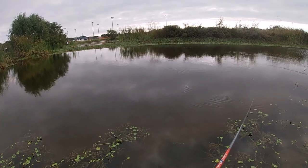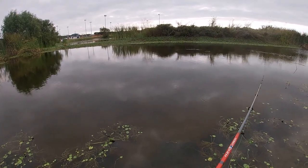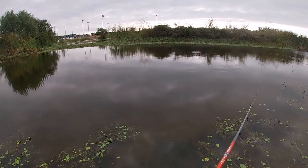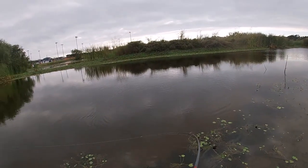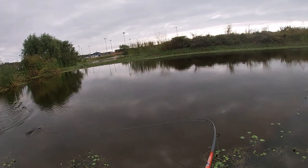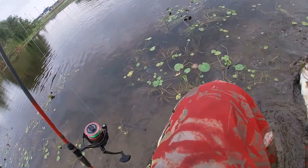What the fuck do you think you're gonna catch? That fucking thing. There he is. Ain't going nowhere, Bubba. Oh, don't shake. Ain't going nowhere, Bubba.